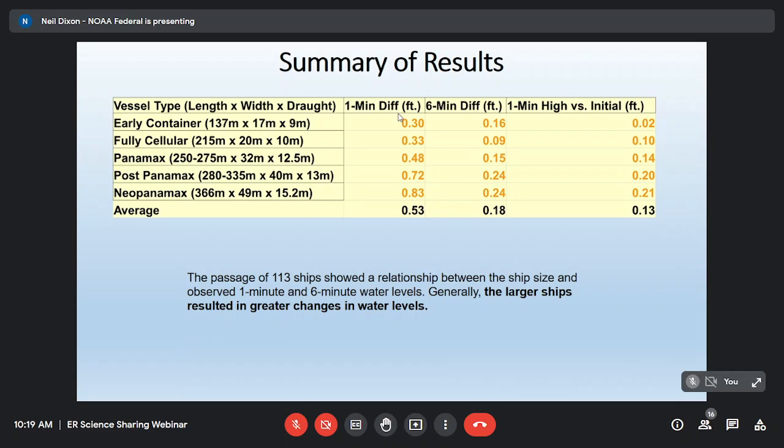So it explains why we're seeing these little gyrations in the water level data, but it's going to be an issue as the port has plans to expand and the ship traffic is just going to go up, especially once things get back to normal after the pandemic. So we're going to be seeing these changes more and more frequently.